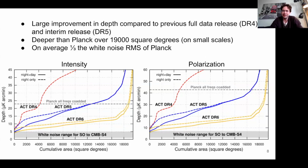We also have a large improvement in depth compared to our previous data releases. There's the previous full data release, DR4, and previous interim data release, DR5. And you can see those compared to DR6 in the plots below. So the way to understand these plots is that we're showing the depth in the maps in microkelvin arc minute units. And you can imagine that we've taken all the pixels in the map and sorted them by their depth. So the deepest pixels are on the left and the shallowest pixels on the right. So this is basically showing the distribution in depth.